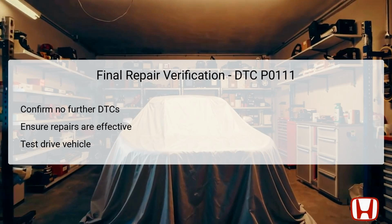This step is essential as it allows you to observe the vehicle's performance in real-world situations, checking for smooth acceleration, proper idling, and no illumination of the check engine light. If issues reoccur during the test drive, further investigation into the affected components may be necessary. A successful final repair verification indicates that the troubleshooting steps have resolved the issue effectively.